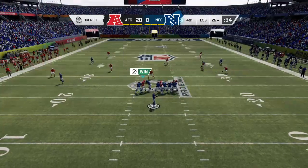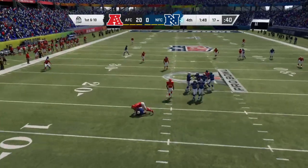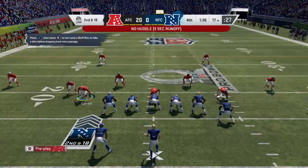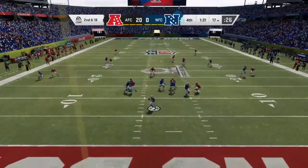Breeze now on first down. Nowhere to escape, and he goes down. Geno Atkins got home that time. Now you've got to hustle your guys to the line and get them set.